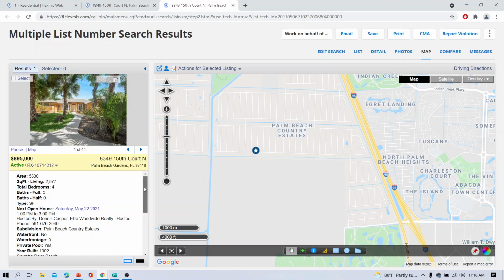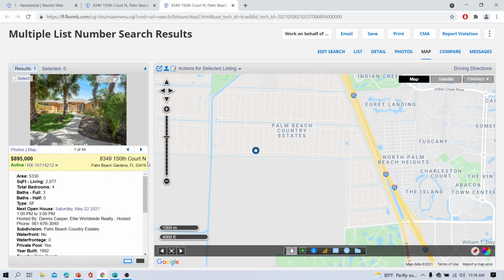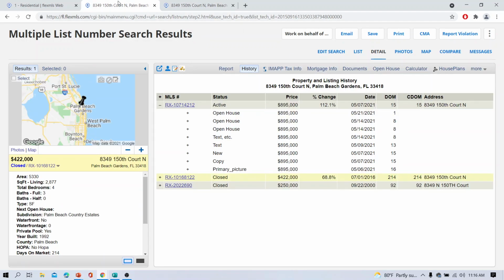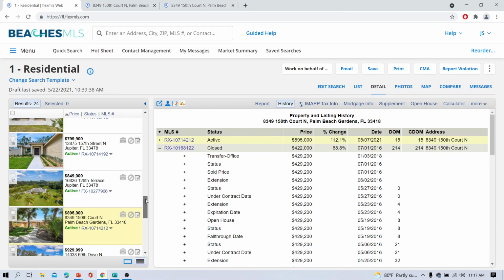Built in 1992, 15 days on the market, 2877 square feet, 4 bedrooms, 3 baths. I might have to go see that one. Seriously. Okay, back to my list. So I saw 2 that I liked. Oh, here's my list. Okay.